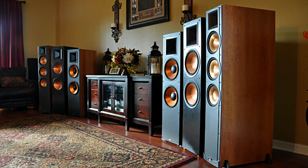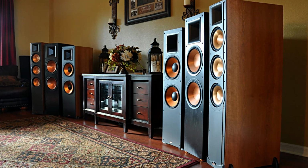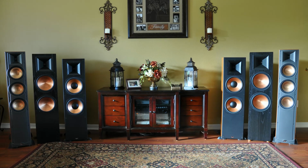I've owned all three, and as you can see in this photo, I had all three set up in my living room to do some A-B-C comparison. They were all hooked up to a 200 by 2 channel amplifier. My ears preferred the RF7-2s. Everybody's ears hear differently. We all have different tastes, and we all have different things that we like and what we feel is adequate for our listening levels as well as our listening taste.